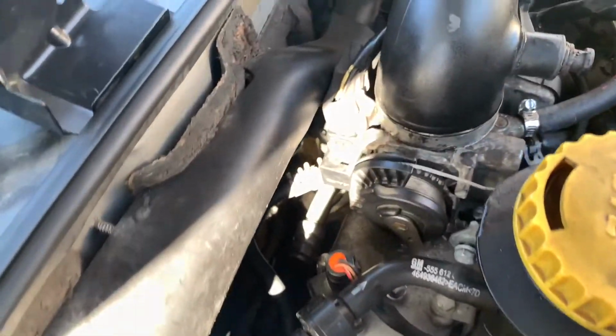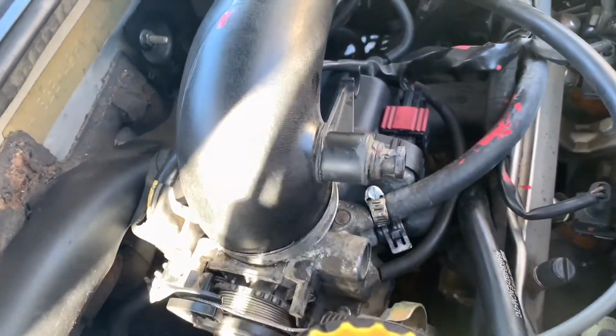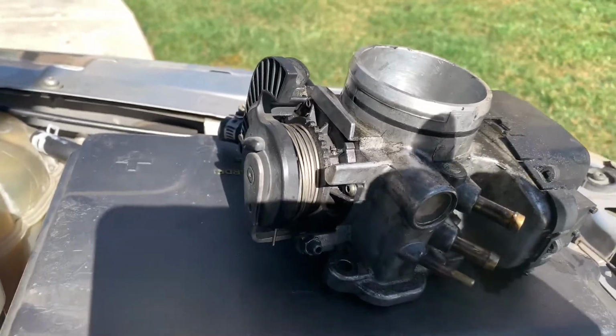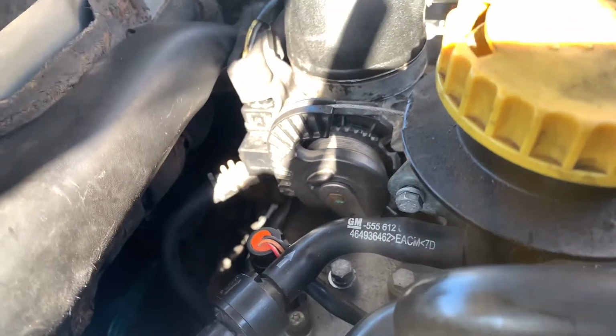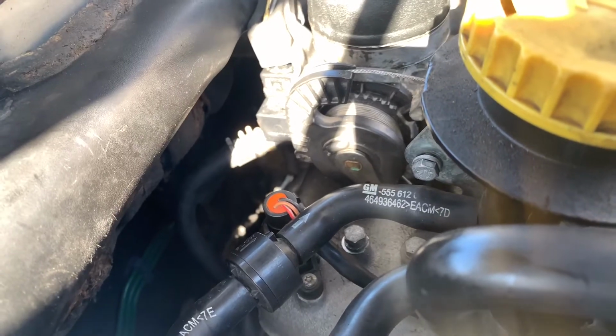Well, this is the final installation of the throttle body. This is the one I got from Pick and Pull compared to my old one, which I removed, and it's right there. It was giving the 1260 and the 1251 code. It said the throttle body sensor. So I just went to Pick and Pull and pulled one from one of the old cars there, and I replaced it. So I hope this works.